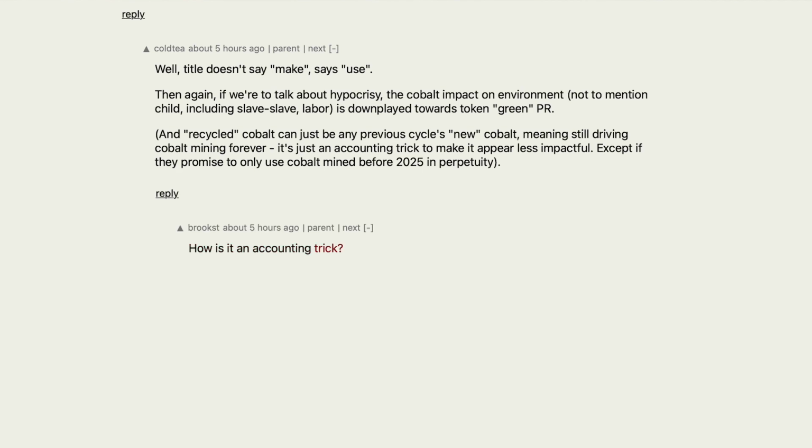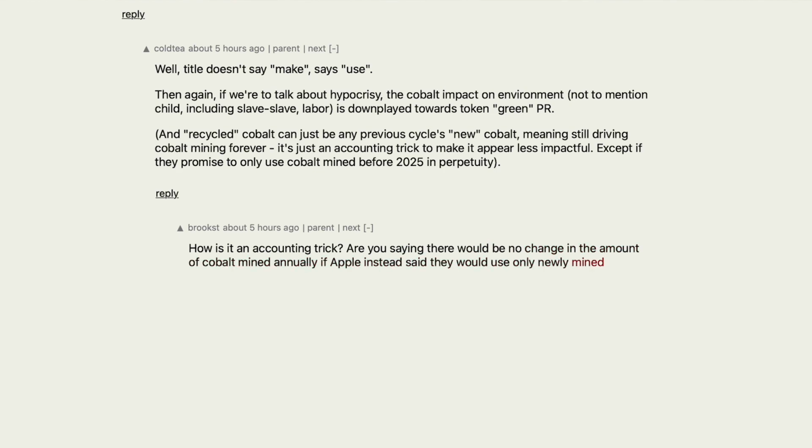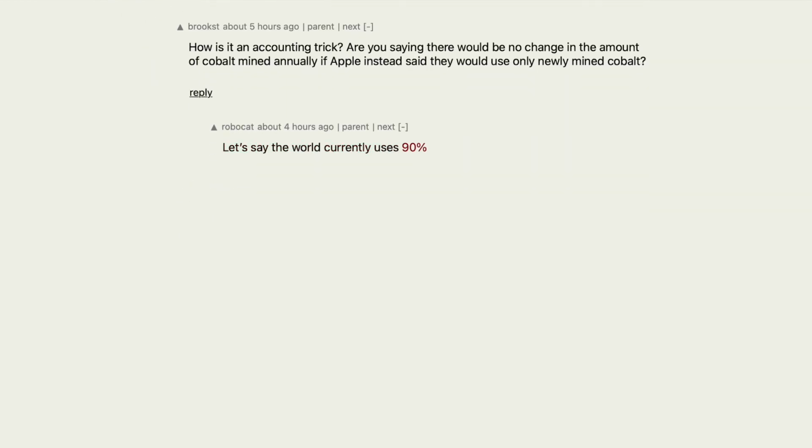How is it an accounting trick? Are you saying there would be no change in the amount of cobalt mined annually if Apple instead said they would use only newly mined cobalt? Let's say the world currently uses 90% virgin cobalt and 10% recycled cobalt. Let's assume Apple decides to only use recycled cobalt.